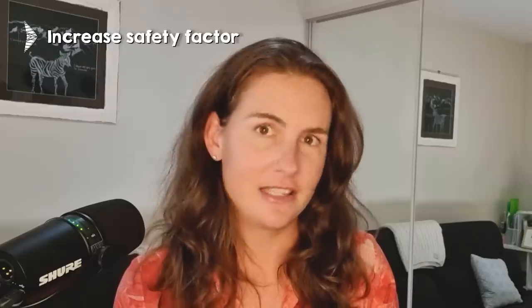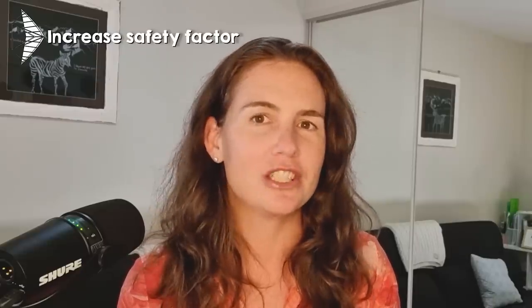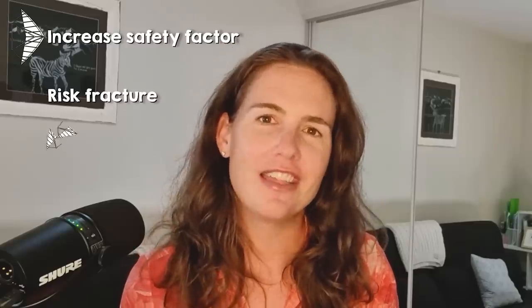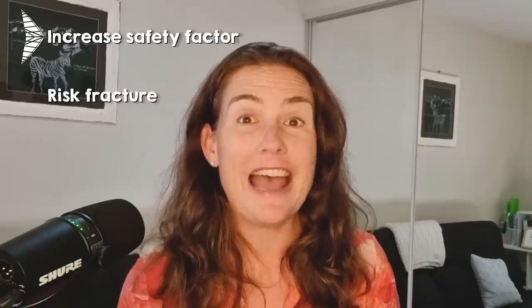To avoid this, the designer has two choices. Build in a large safety factor, so everything is way stronger and way heavier than it needs to be for normal conditions, or risk fracture of the tether or other components, which could cause a crash and possibly cause injury to people. And it's not enough to solve each of these problems in isolation.